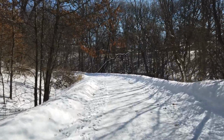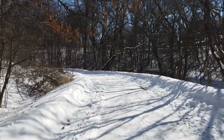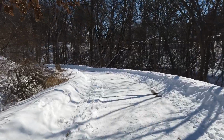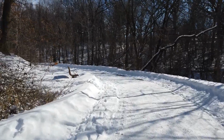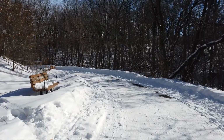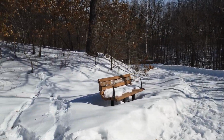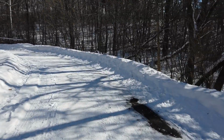Now in the previous video, all that part of the trail was new. But this trail, I've only walked on it just a little bit. I've never went all the way through, but they didn't redo this part. So this part's how it has been.